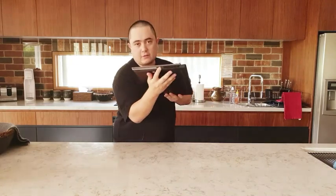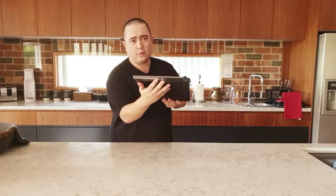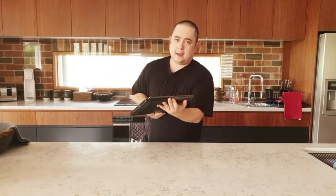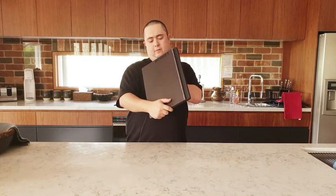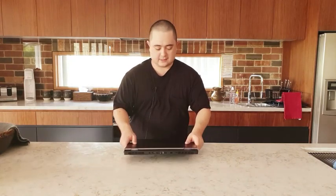And then on the side you've got another USB 3. You've got a little pinhole there for some reason. And then you got your headphone jack and USB-C, I believe. Or is that Thunderbolt? I don't know.